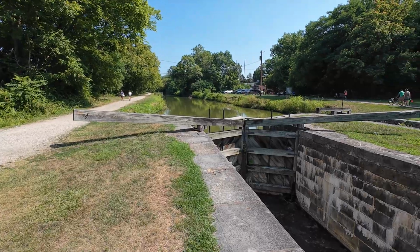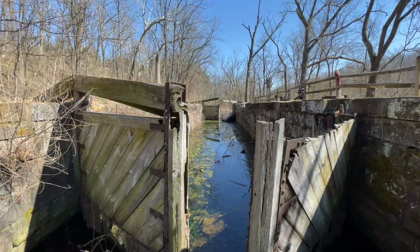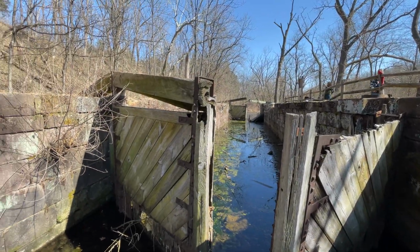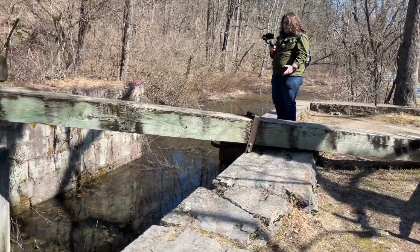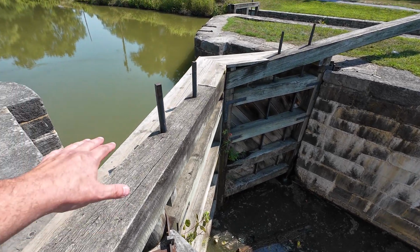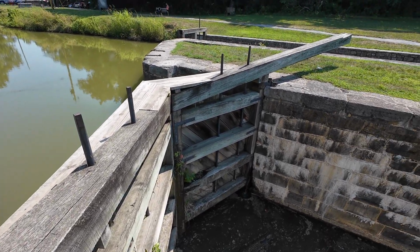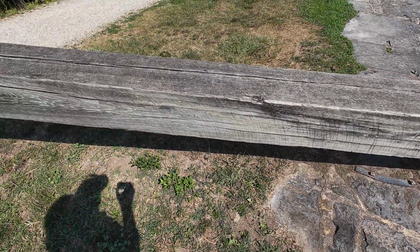Now, some years ago, myself, Randy, and Nick had gone up to the Tuppahawken Creek, not too far from Reading, and we saw one of these locks, but it was pretty much all demolished. But this one is still kind of functioning. It's still holding the water back somewhat. You can just see these massive beams, almost like 12 by 12s.